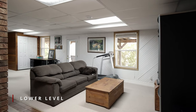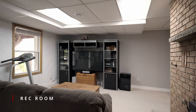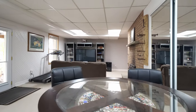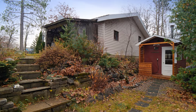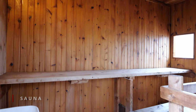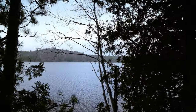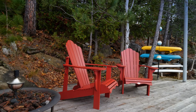Heading downstairs, you will be delighted by a cozy living room with a fireplace and a walkout to the lakefront. Relax at the end of the day on your private dock down by the water's edge to enjoy endless sunsets.